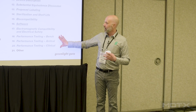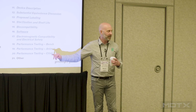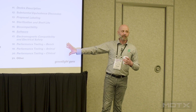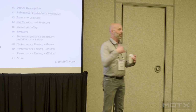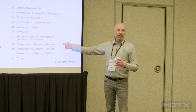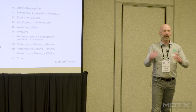But since we're on 18, 19, and 20, this is like the culmination of everything that you do from a design control standpoint. This is all of our design verification activities. In some cases, design validation activities are captured in those 3 sections. All right, let me say it another way. If I do formal testing that I'm submitting to FDA as part of my 510K to demonstrate that my product works, and I'm not in a state of design control, I have things out of order.